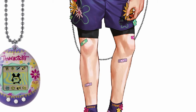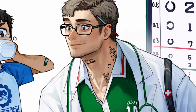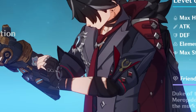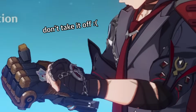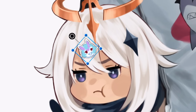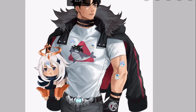In other artworks, Rinotuna adds lots of stickers, sometimes tattoos, on his characters. Coincidentally, Wriothesley also has some stickers on his punchers. But for this, I will add stickers to his arms and clothes instead, and maybe some on Paimon. There's something so adorable about having cute little stickers on a big scary looking dude.